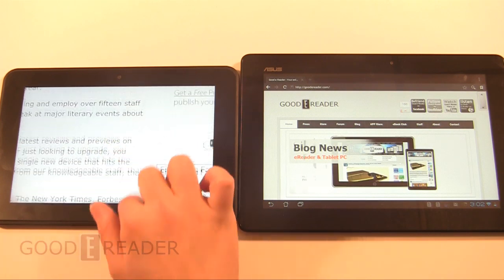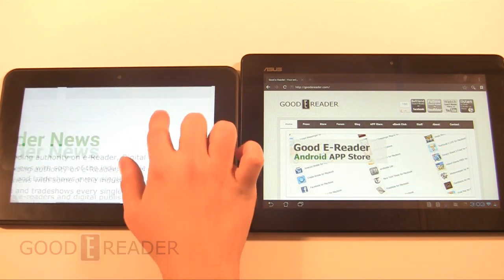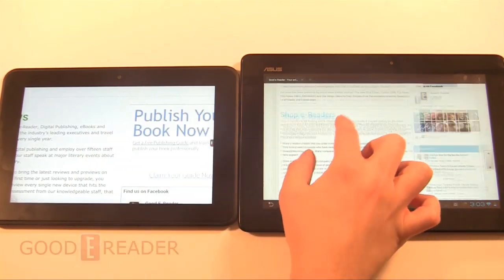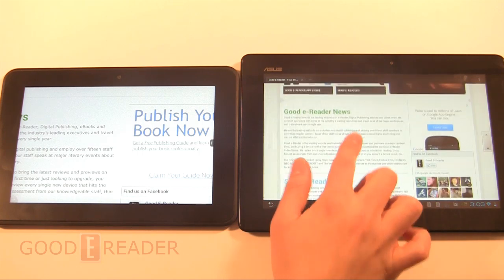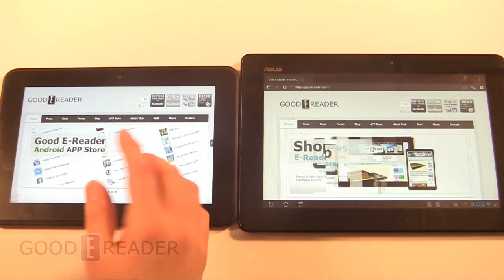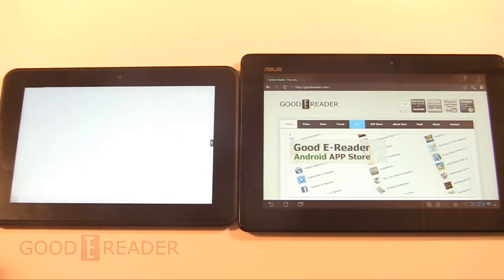Pinching and zooming. A lot more maneuverable on the Asus, along with a bigger screen to display more content on the Asus rather than the Kindle.